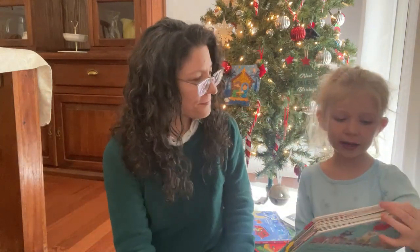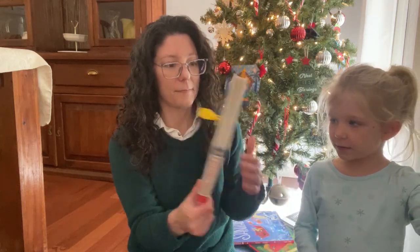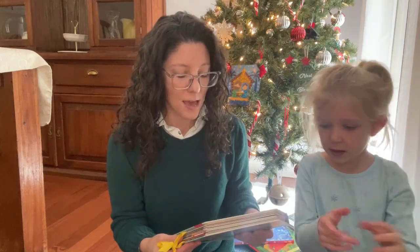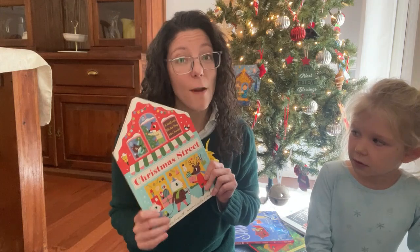I have Christmas Street. Ooh, Christmas Street. This is one of those ones that folds out to be really long. I like this one because there's a flap that you have to flap. It's a fold-out, lift-the-flap ABC book. This has been one of our favorites. We've been reading this since last year.